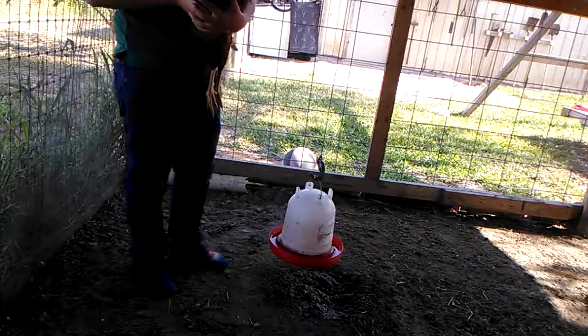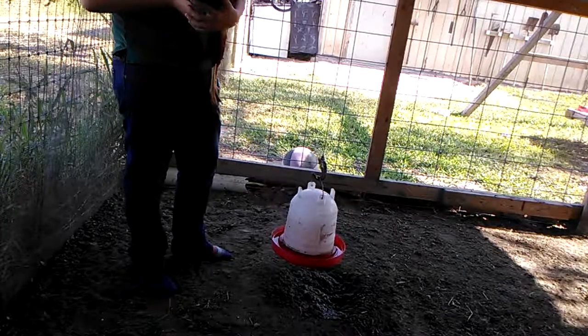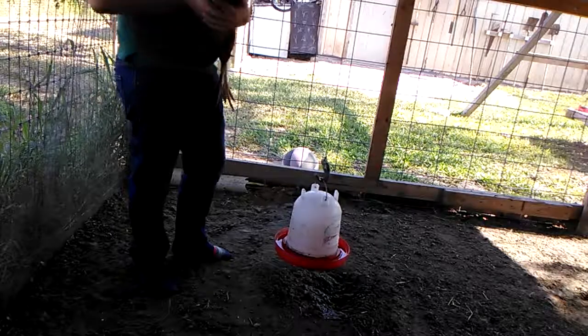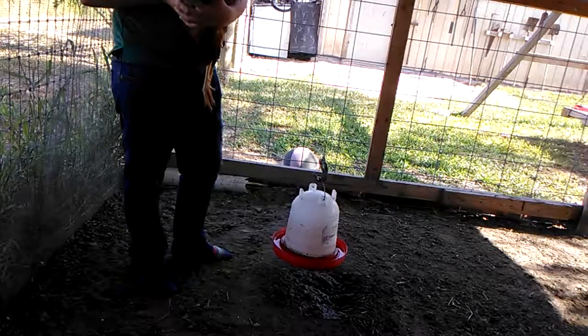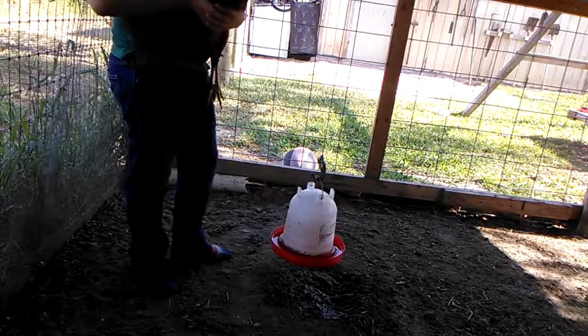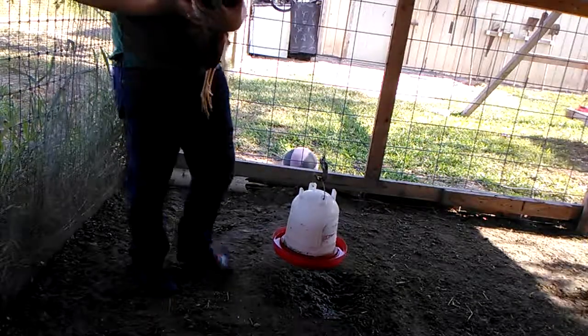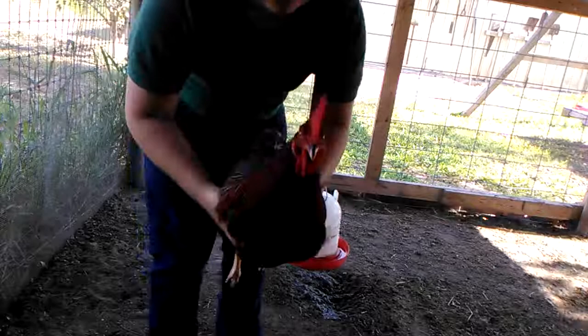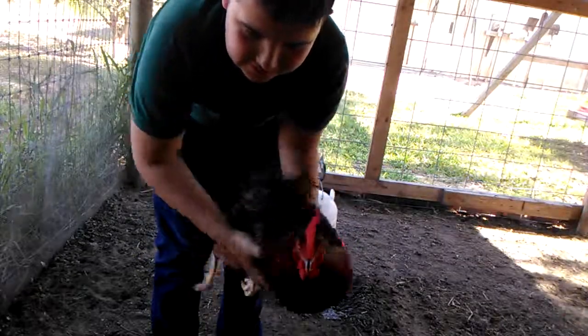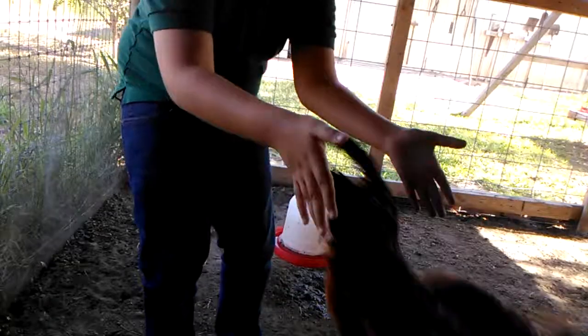Alright. Meet Mr. Big R. This is my rooster. Look at that. He doesn't move his head, but he moves his body. It's crazy. It looks like his head's just standing there. Crazy, right? Let me get up in the car. Look at that. Alright, go in my car.